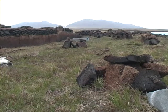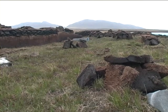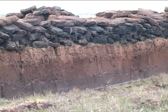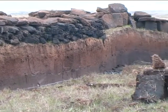Peat has been the natural fuel in Uist for many centuries. Usually it is cut on the moor in the early spring and left to dry for the summer before being brought in.